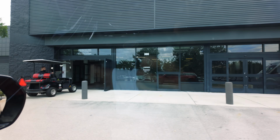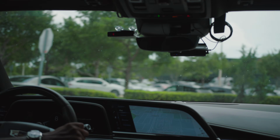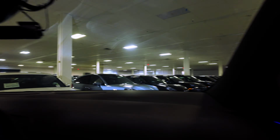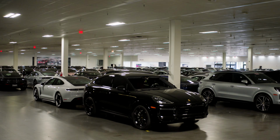Chauffeur for the day. Wow. You're getting a unique behind-the-scenes tour. The rarest, most unobtainium vehicles are here. But here are some of the cars that are getting ready for delivery. Cayennes. Candy lane out here for Porsche people.